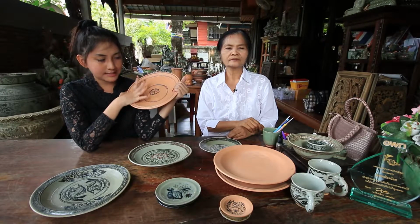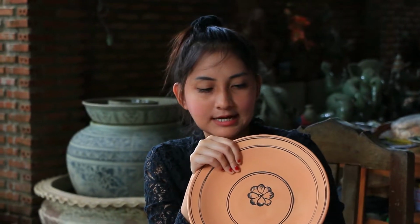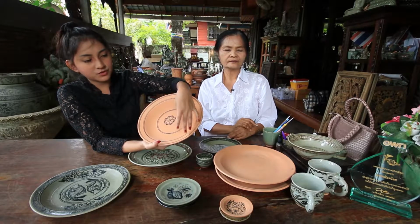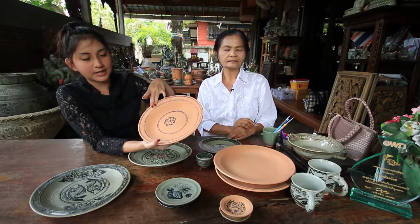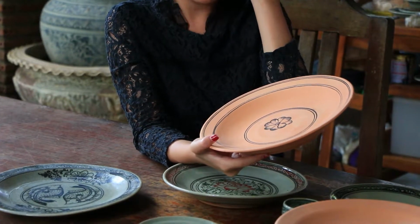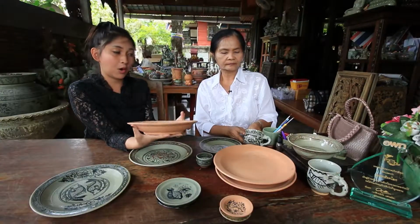You can make it like a dish or a small glass like this, any kind of thing like this, and then you wait there. You start making the shape, and then you start to do the finely decorated patterns like this one, drawing here or with different patterns. So let's know how many patterns there are for doing this and how long it will take.